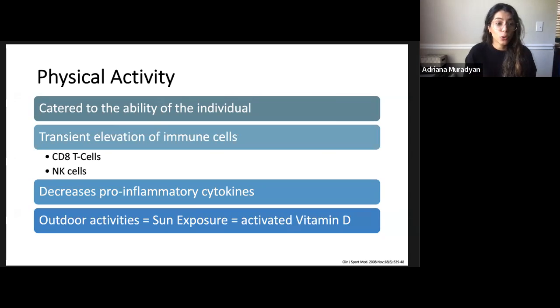And then outdoor activity equals sun exposure, which activates your vitamin D, which is extremely important to them because it's a nutrient that they also need for their immune system to be strong.